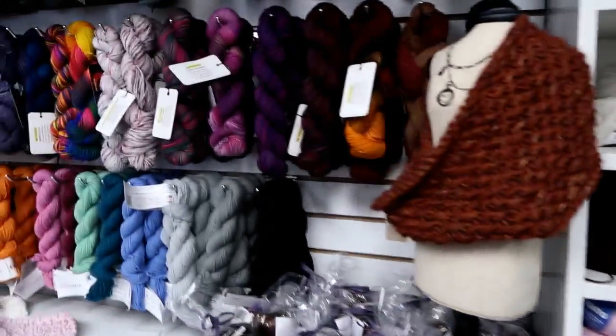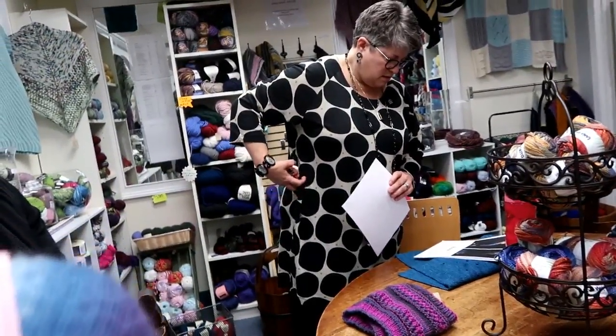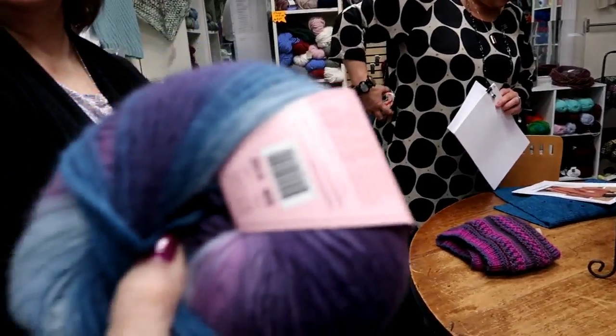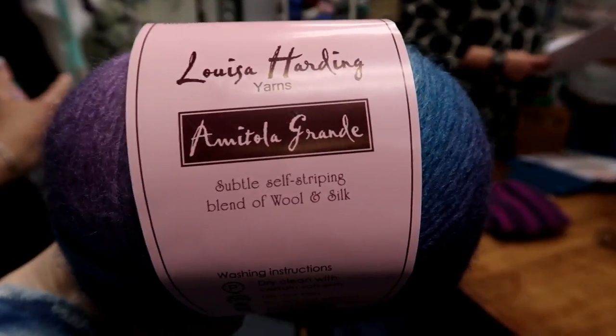See, a lot of grotto. Looks like baby yarn back here. Oh, what did you find? The Amatola Grande for spiced punch. Wow, pretty. Amatola Grande. Why have I not heard of that? Oh, it's so soft. Isn't it beautiful? This is really, really pretty. And what are you going to make with it? Spiced punch. Subtle self-striping.